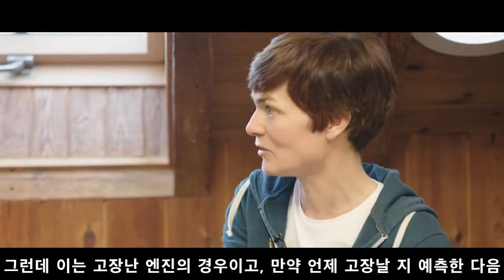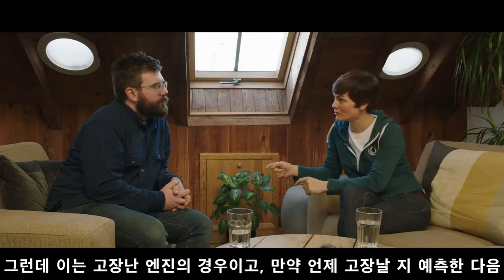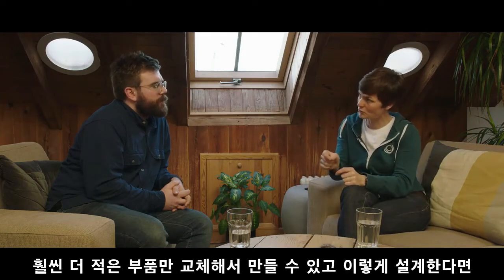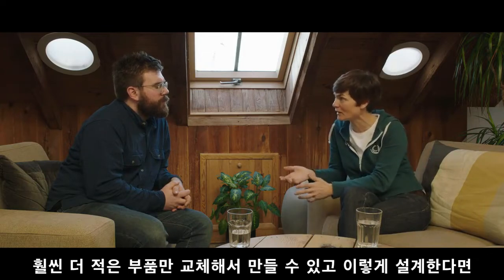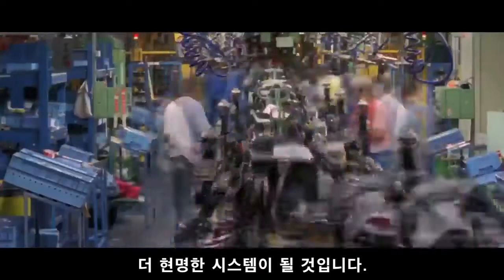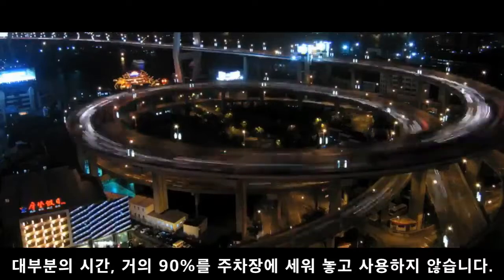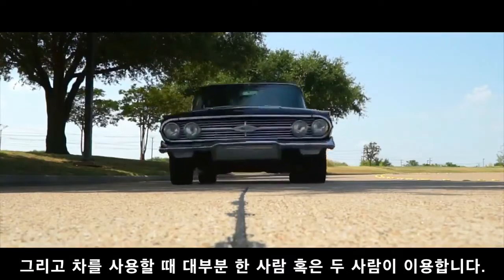Now that's a broken engine. If you can predict when an engine's about to break and then remanufacture it before it breaks, you'll be changing much, much, much smaller parts. And if you design it for that, then it'll be a much cleverer system. When you look at cars today, they're parked the majority of the time. Over 90% of the time, the car is just parked, not being used. And then when it is used, the majority of the time, it's got one or two people in it.